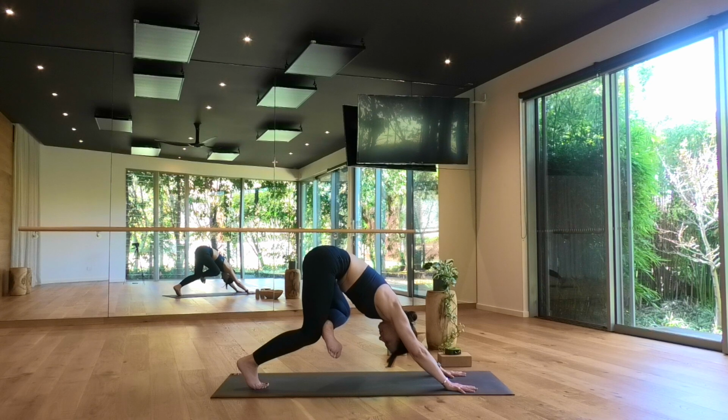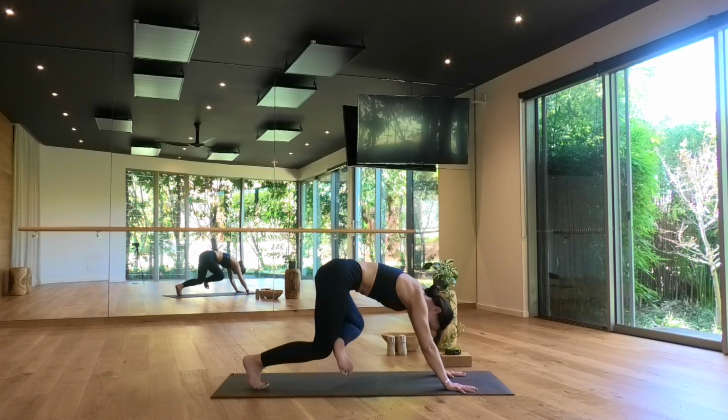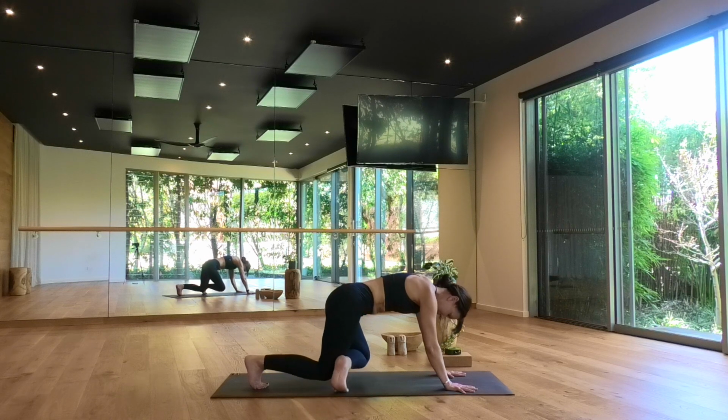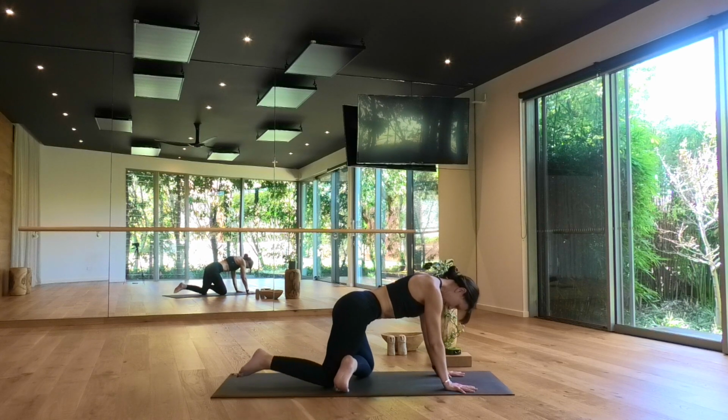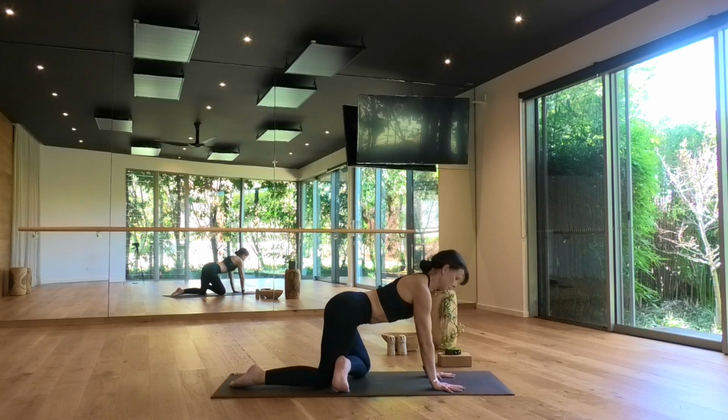Bringing the chest toward your thighs. Press evenly into your hands there. And keep the shape of the legs. Just drop the knees to the floor now. And here, if you can, the left toes stay tucked. Hands under shoulders, maneuver through a few rounds of cat and cow.